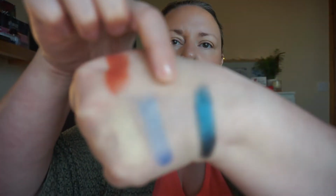I'm going to start with that grey one, this one here, and use that to set down my lid and put in the crease, etc. Because it has a bit of a satin finish to it, but it's not a shimmer by any stretch. Just making sure my brush is clean. Let's see how we get on.